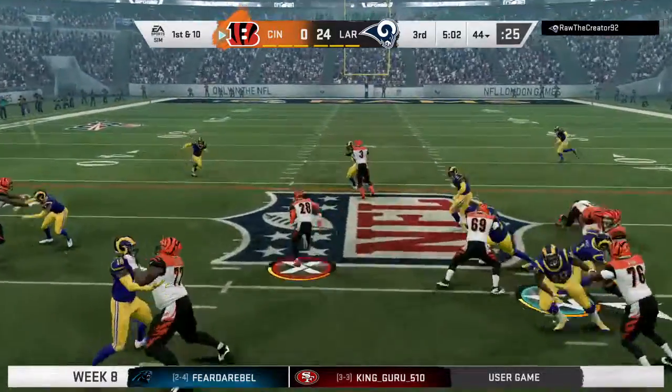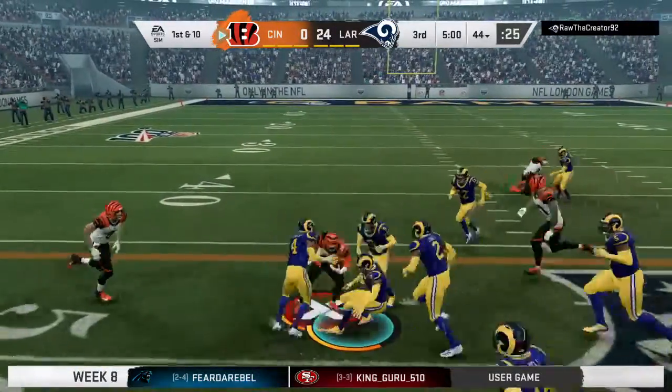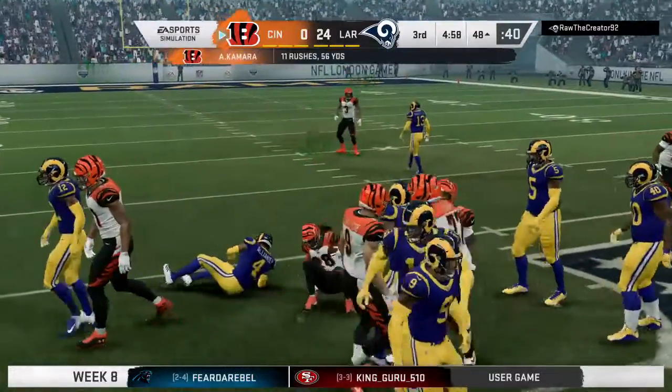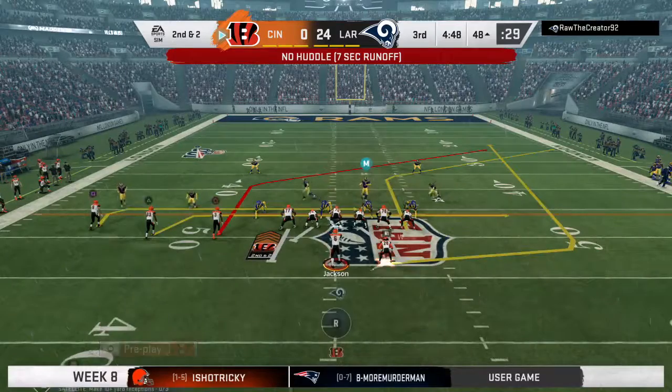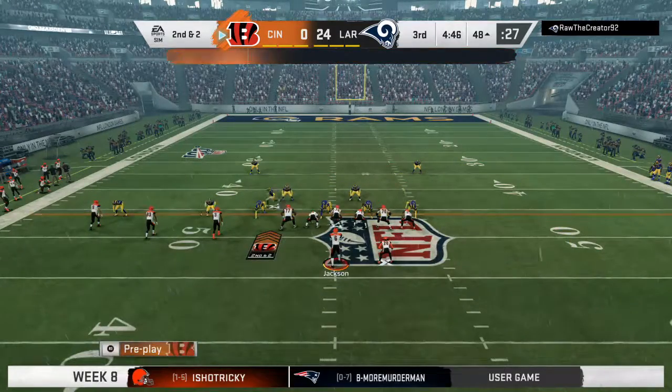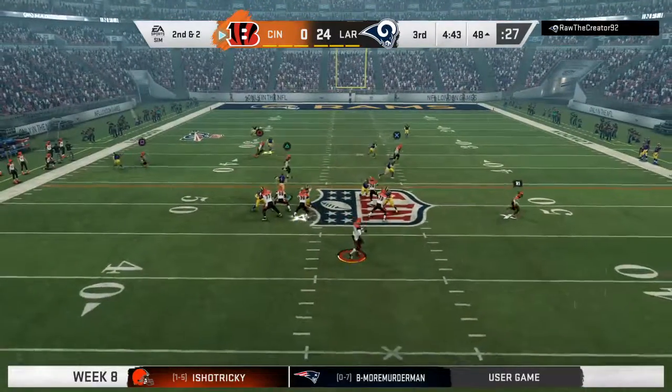Now a first down carry. It's Kamara. And he's going to take this one across midfield and into Ram territory. Just what you want on a first down run. Call it 8 yards. And it's 2nd and 2.